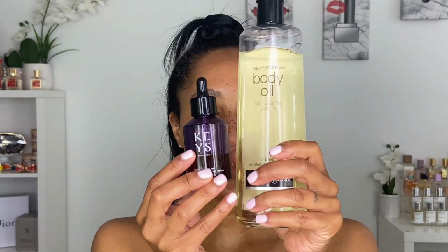So this oil, in terms of thickness, is going to be between the Neutrogena and this Curl Bible body oil. So the Curl Bible being the thickest in composition, and then Keys Soul Care is going to be in the middle, and then Neutrogena will be the thinnest type of oil.